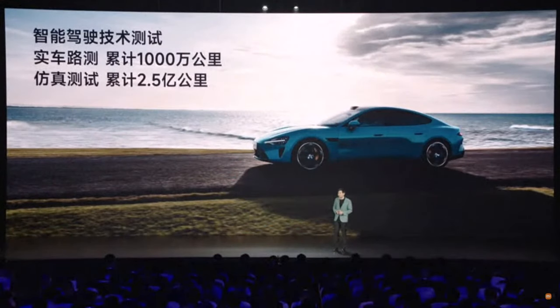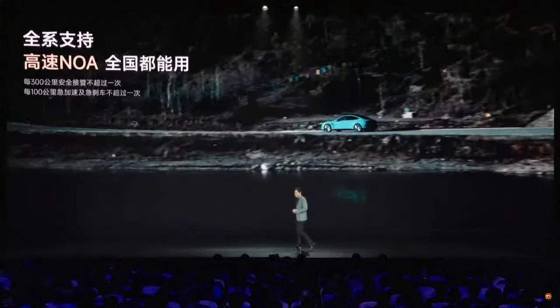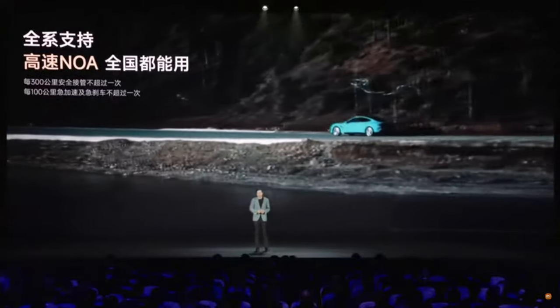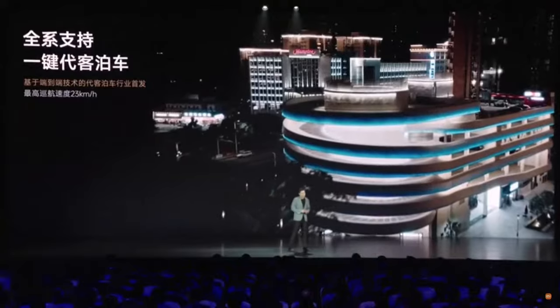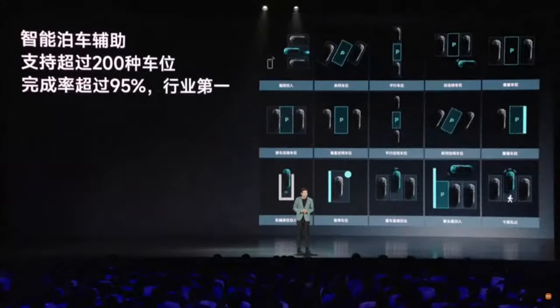People set high standards for us. We want to debut our car with the greatest user experience. So we provide an autopilot across all models, and the highway NOA will be delivered upon launch. And now the highway NOA has been tested in 300 cities and will be available across the country.